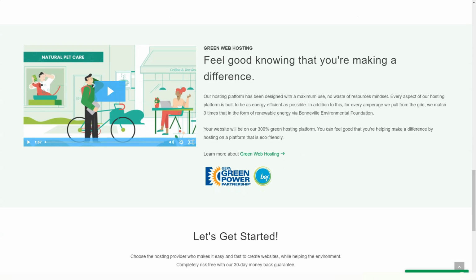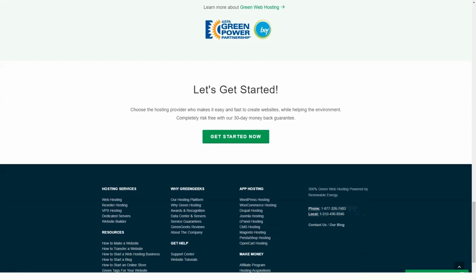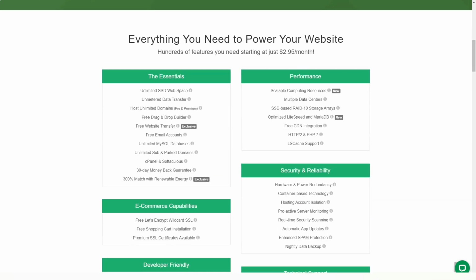In fact, GREENGEEKS is one of the most impressive businesses in any industry when it comes to sustainability. According to the EPA's Green Power Partner List, GREENGEEKS is the #1 web host and #2 overall company in green power percentage of total electricity use. Beyond a net positive carbon footprint, GREENGEEKS is no slouch as a web host. They're small compared to some other hosting companies, with 50,000 plus customers and 600,000 plus sites hosted. But they make up for it with feature-rich plans and excellent customer support.